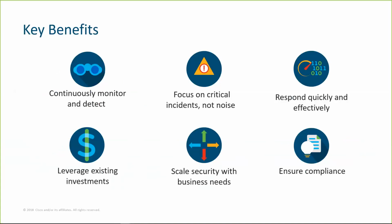Leveraging your existing investments is a big one. We're using what your network is capable of already, just turning on features you may not be currently using. So your existing investment continues to give you a return, increases the return. Scale with your business needs, as well as ensuring compliance. You may have policy violation alarms that we can tune to your business logic and use Stealthwatch as a compliance tool.